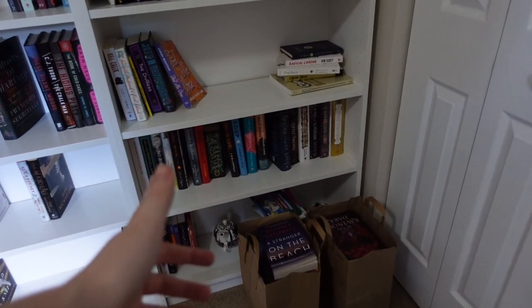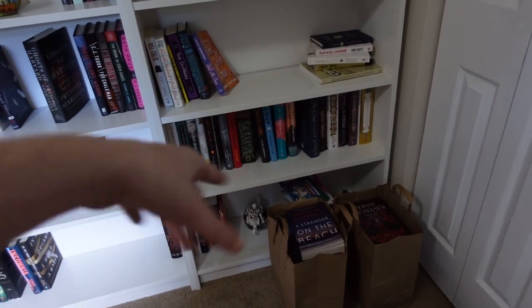I don't know. That's something to figure out, because if so, I should take them all out of these bags. I feel like it's good to have them on the shelves so I can see them as I'm selling them. They're easy to pull and get.